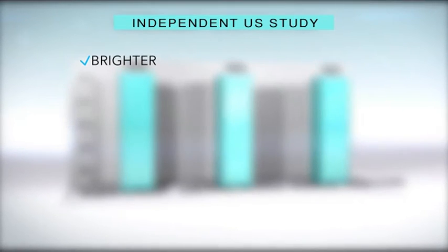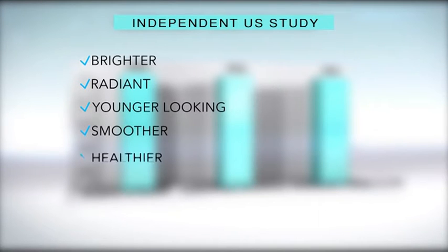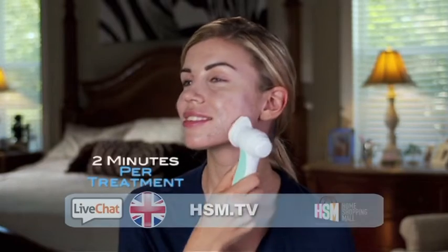Brighter, more radiant, younger looking, smoother, healthier, revitalized, reduced dark spots, the list goes on and on. You too could get results like these women by trying DermaBrilliance. And treatments take just 2 minutes.